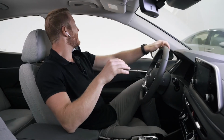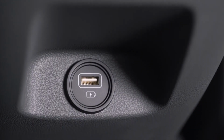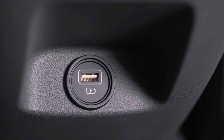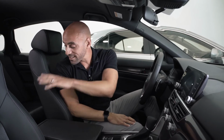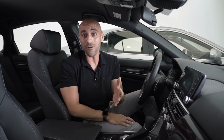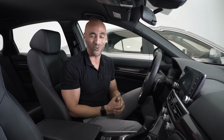Now, Gian, over here in the Sonata, for people in the back seat, there's a second row USB charge port that comes standard when you get the Sonata SEL with the convenience package. Now, with the Camry and the Accord, the second row USB charge ports are available as add-on accessories through their parts department for an additional cost.